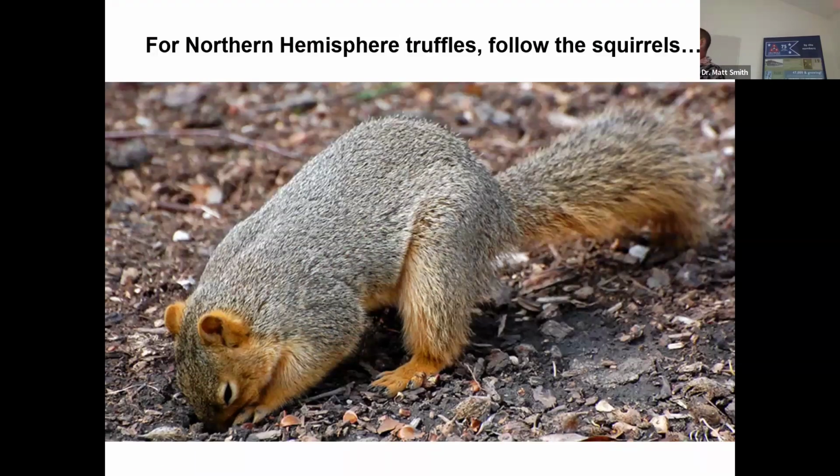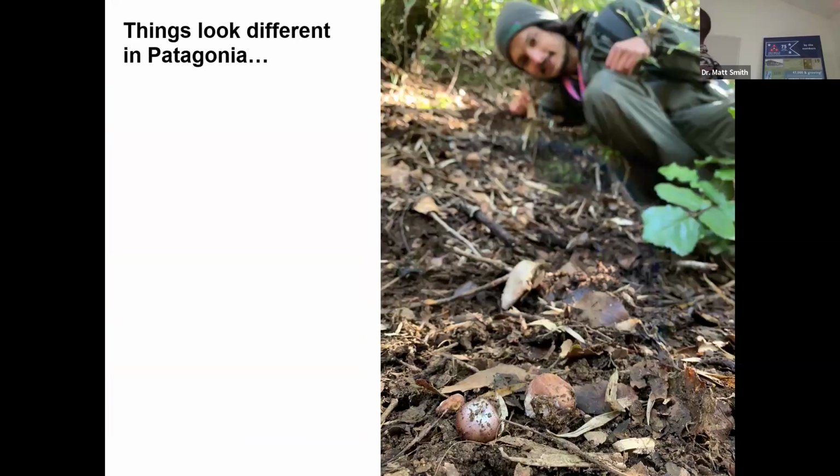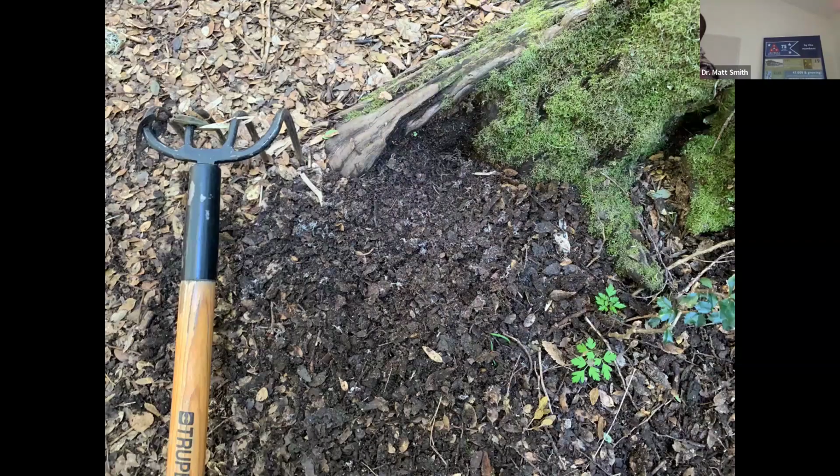And in the Northern Hemisphere, if you're someone who's interested in truffles, as we discussed earlier, you follow some squirrels around and you look where they dig, and then you look for the pieces that they missed, and then you'll get a good collection. If you're lucky and you have a truffle dog, you can bring your truffle dog out and they'll do all the work for you, and you just go right to the truffle. But things look really different in Patagonia. After spending several field seasons there, I started seeing patterns that did not look like things I would expect in the Northern Hemisphere.